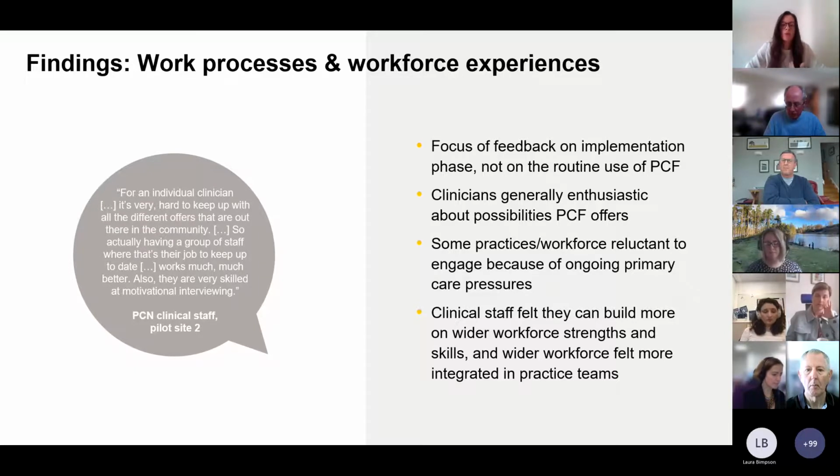So what we saw is that clinicians, particularly in strategic roles, were generally very enthusiastic. They did not need to be convinced to try that out and implement the proactive care frameworks. It was quite clear to them what the benefits are. But some practices and some workforce, maybe in non-clinical roles, were a bit more reluctant to engage with implementing the proactive care frameworks, as they perceived it as, especially during the pandemic, not really feasible with current primary care pressures.